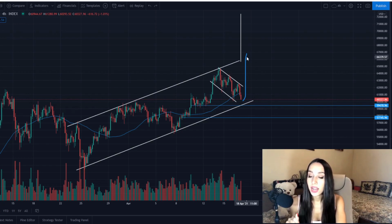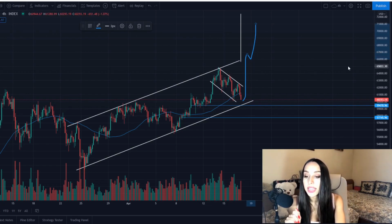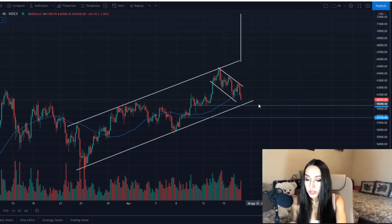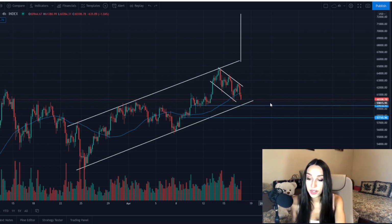Or you can wait until the price comes back down and bounces off this new support line, which was a resistance previously, and then place your order. Or if we were to break to the downside, you can wait until it breaks right here and then place your order, or you can wait for a confirmation that this is now a resistance line, and then when it goes down again, you can place your order right here and set your stop loss somewhere here at this resistance line.